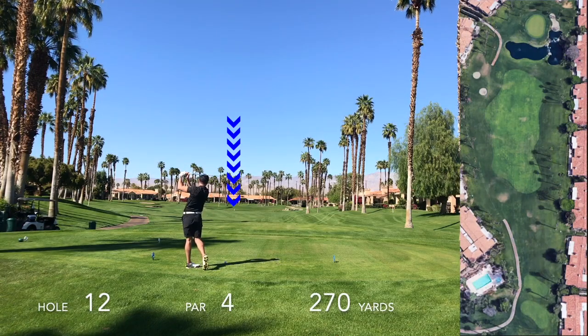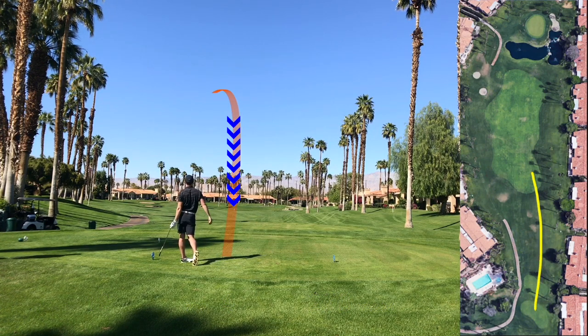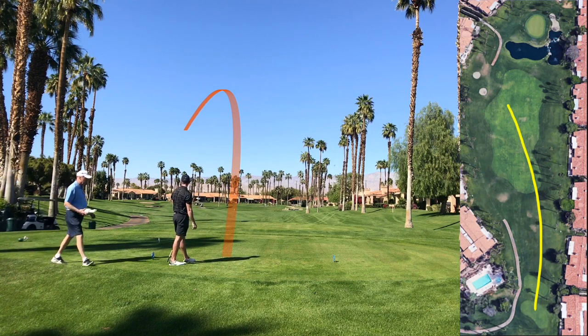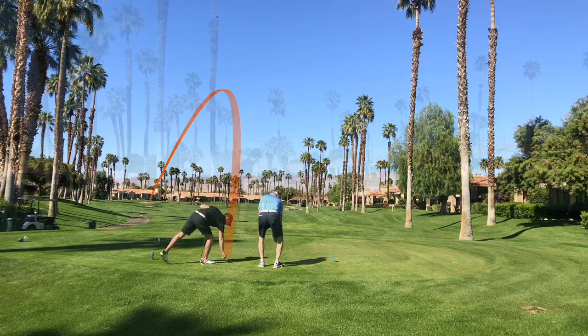Hole number 12, par 4. All you really want to do is hit about a 4 or 5 iron out there right in the middle of the fairway. Just a double cross here, big pull to the left. Over that bunker, still in play, but not a good shot.